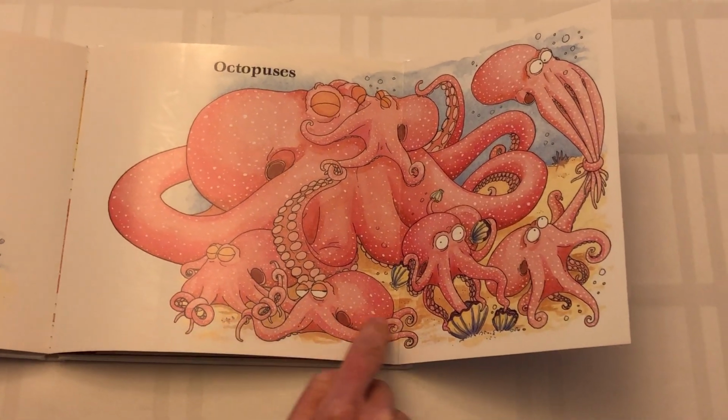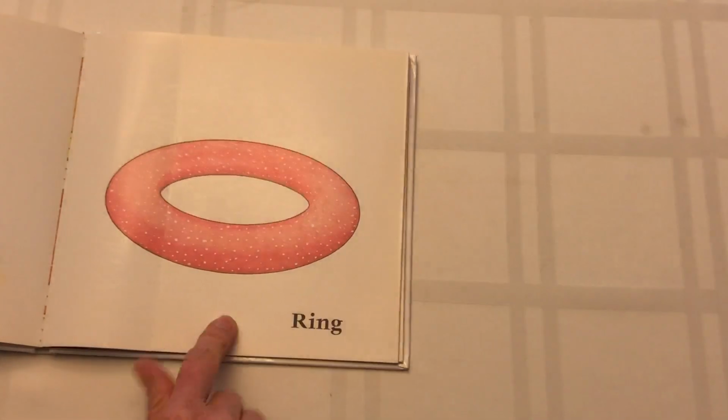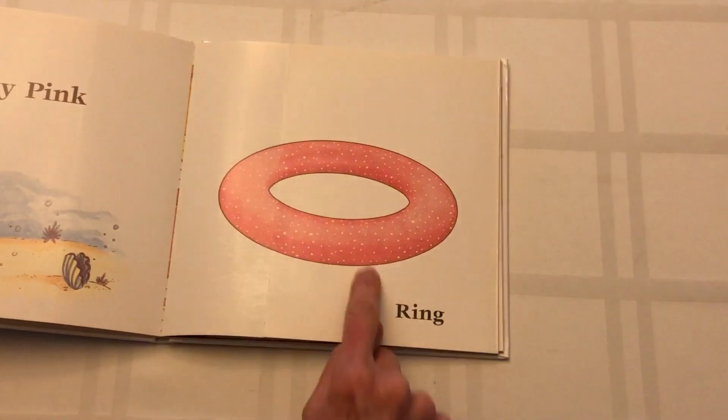Do you remember that they have 8 legs each? That is a lot of octopus legs. And this shape is like a donut. It's called a ring.